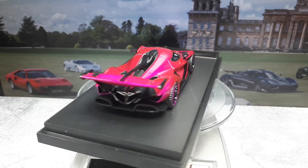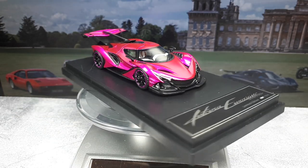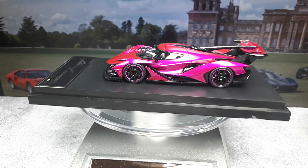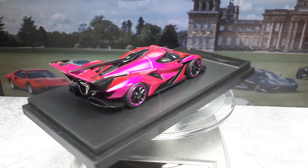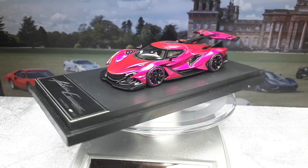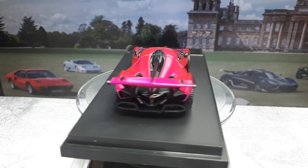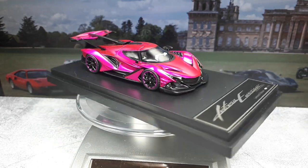This thing is so chock full of details though. It's got all these metal grills, and they might be hard to see, but they're in the front and the rear. There's a bunch of photo-etched metal grills, and it also has that white interior detailing. It's just a crazy looking car. This one has this really interesting pink over silver paint job, it looks like. So it's really three-dimensional, the paint. I rather like it.